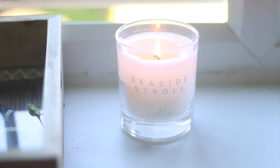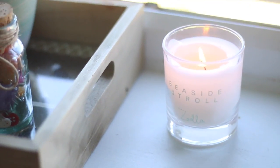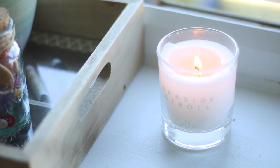The next candle is from the new Zoella Lifestyle range, and this is a Seaside Straw candle, and I love this. It's really strongly scented and was a pretty good price as well, and it just smells like the seaside. It's really nice, really fresh, but kind of salty, and it just reminds me of the seaside. I like lighting this one in the day, so I have the autumn one in the evening, the seaside one in the day. I'd recommend giving it a smell because I'm rubbish at describing them, but I do think the titles of both of those candles describe them perfectly. Fallen Leaves and Seaside Straw.